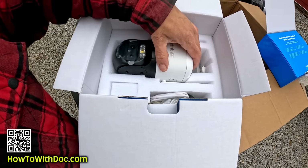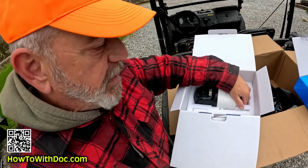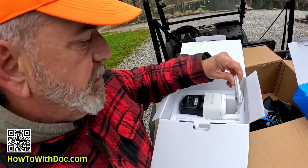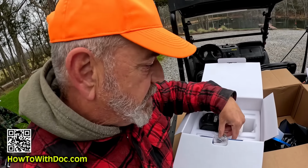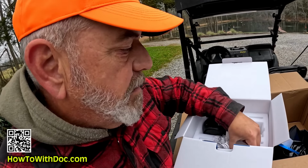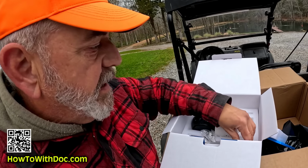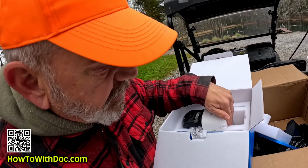This thing is a beast. It's heavy, I'm telling you. And the mounting bracket is actually built right into it. You have charging cables, so you can charge it. It has a strap if you want to strap it. I don't strap it, I actually mount it up. But it does come with a strap, like if you wanted to put it onto a pole or something like that. They do make this in a camouflage version if you want. I don't think it's necessary.